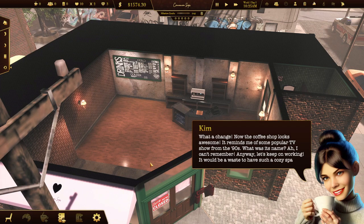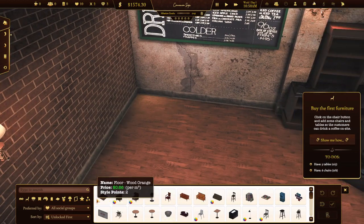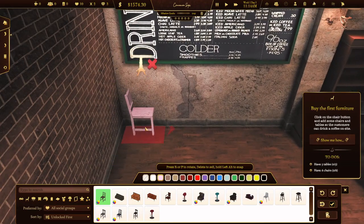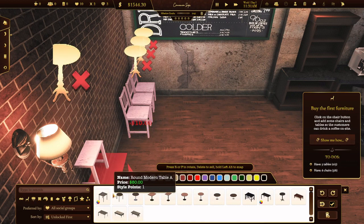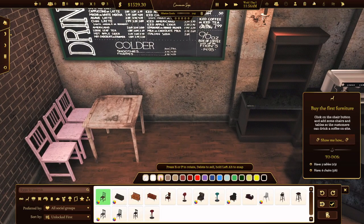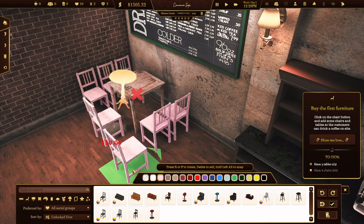It would be a waste to have such a cozy space and not add some tables and chairs. Let's do it now. Alright. Three tables, but six chairs? Gosh. It's actually just a boy. Yeah, that works. That's fine.